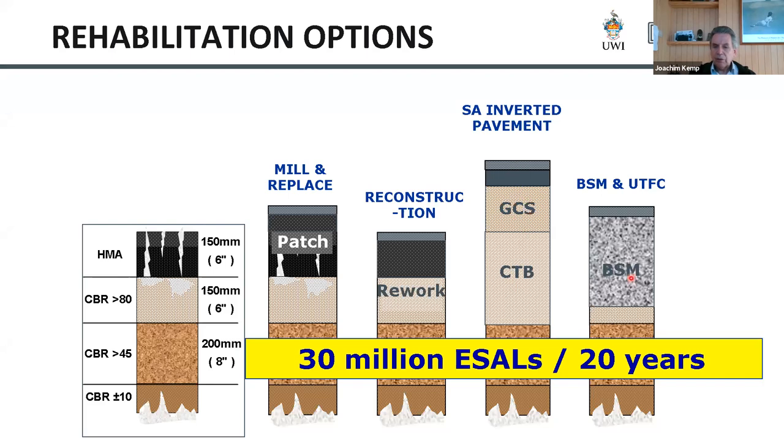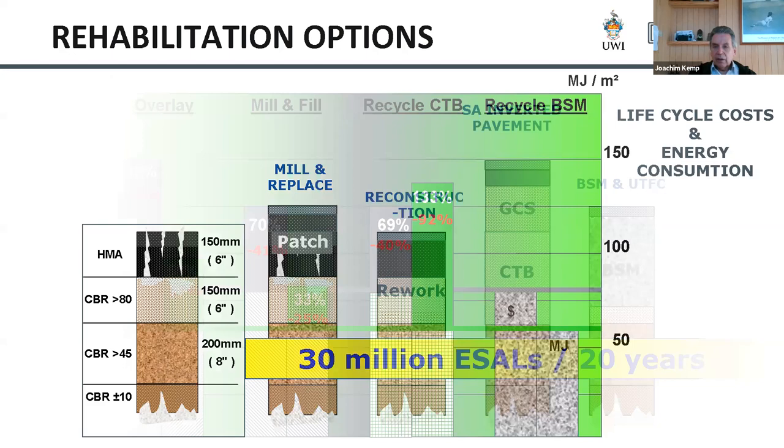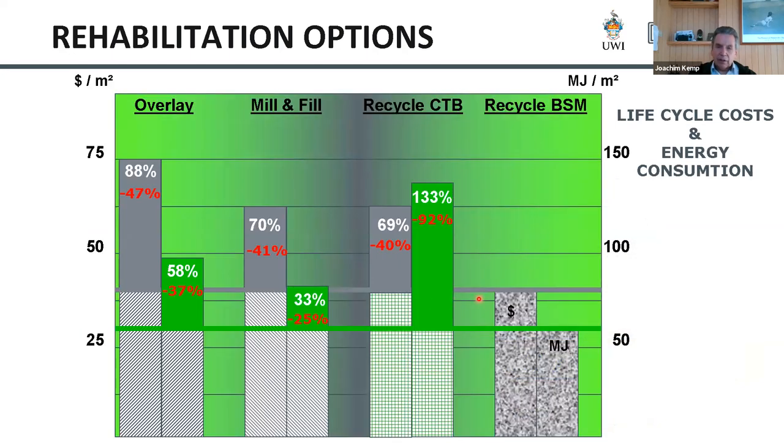And last but not least, the stabilized BSM alternative: stabilize the existing structure with foam bitumen and cover it with a UTFC, which is an ultra-thin friction course. All these alternatives have the same target service life of 30 million equivalent axles. Now, as I said, these are only orders of magnitude, just to make the point.